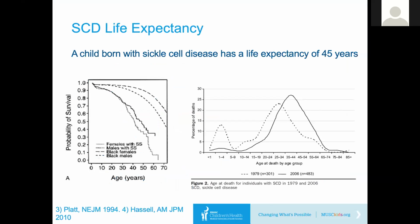We know life expectancy-wise that children born today with sickle cell disease have an average life expectancy of about 45 years. That has not changed in the past 30 years. We have seen a little bump right here where we have pushed mortality a little further out, and that was with the start of using penicillin prophylaxis during childhood.